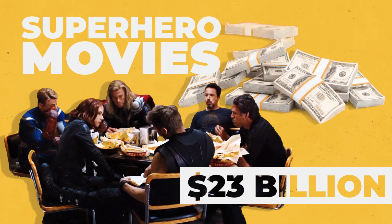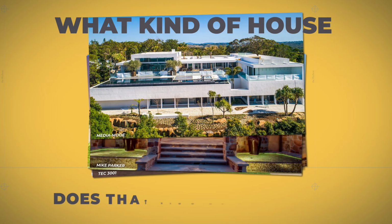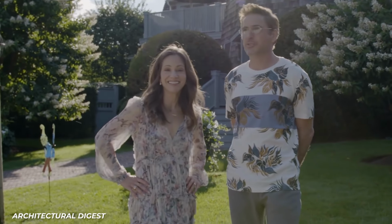Superhero movies have made over $23 billion in the last decade. So what kind of house does that kind of money buy? If you're a strange star like Robert Downey Jr., worth $300 million, you've got to get a house that's also really strange and really expensive. Well, he definitely accomplished that.